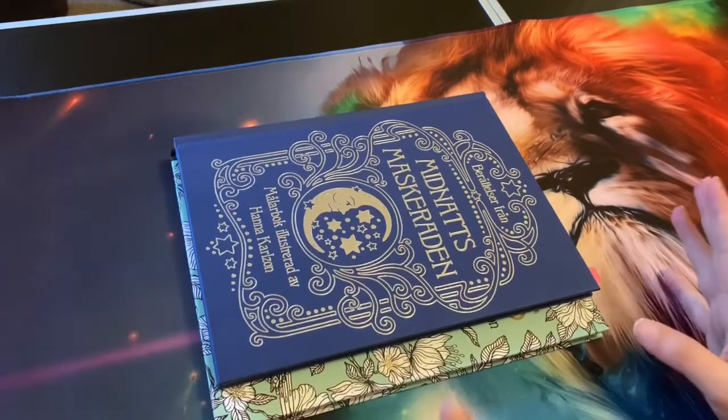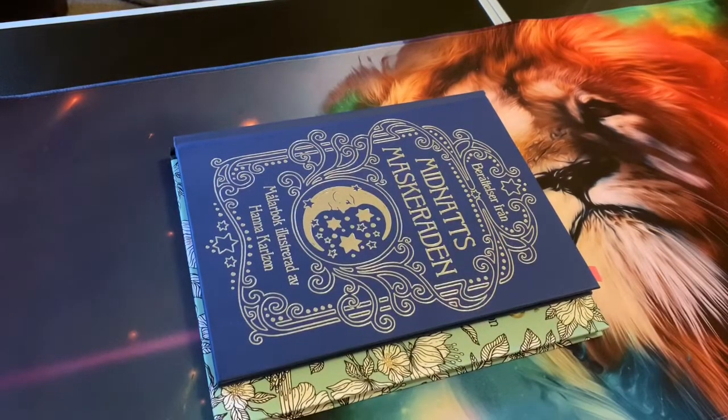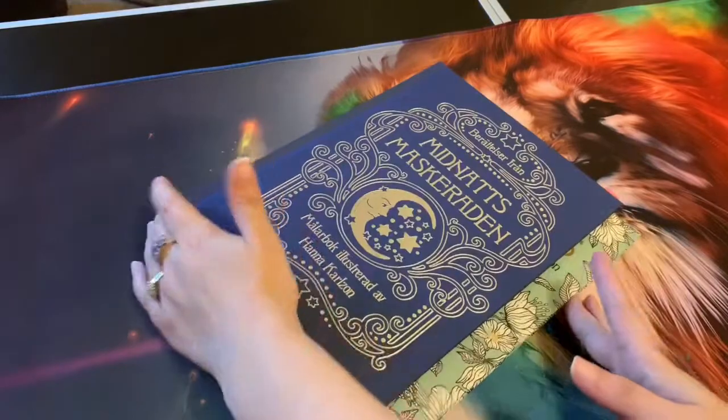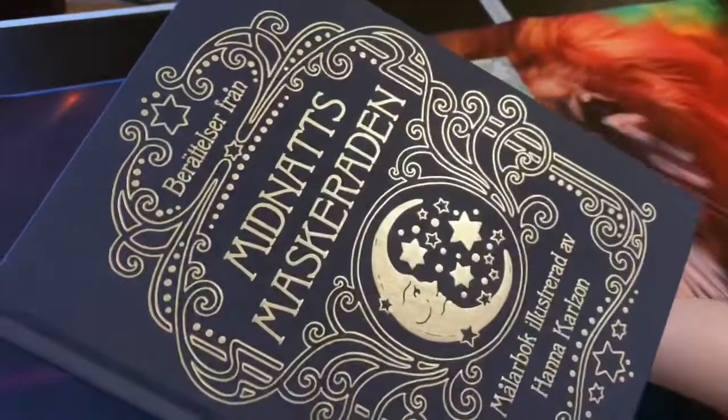But I don't mind it. I really do like the size of this new book. It is really good for storing on your bookshelf. It's a good size. Like I said, it's not too small. It is a nice size book.